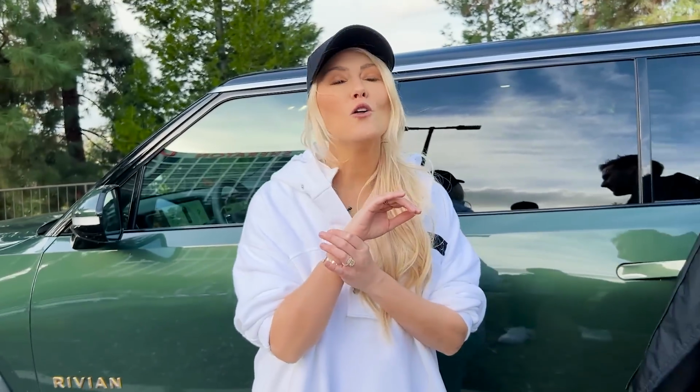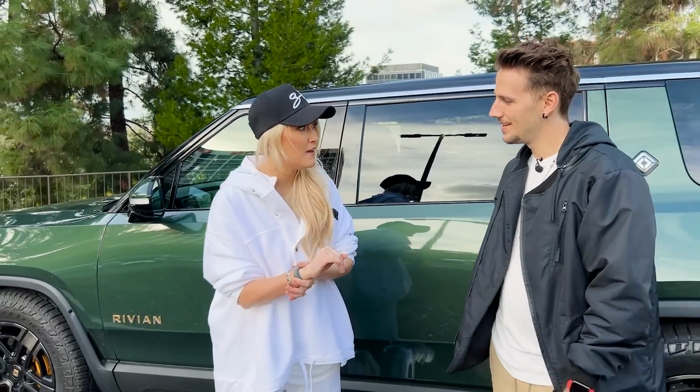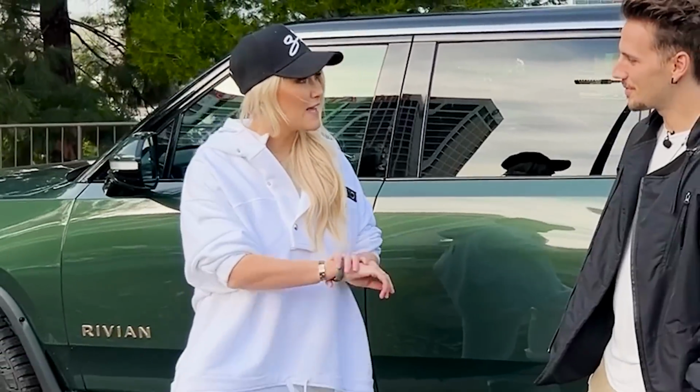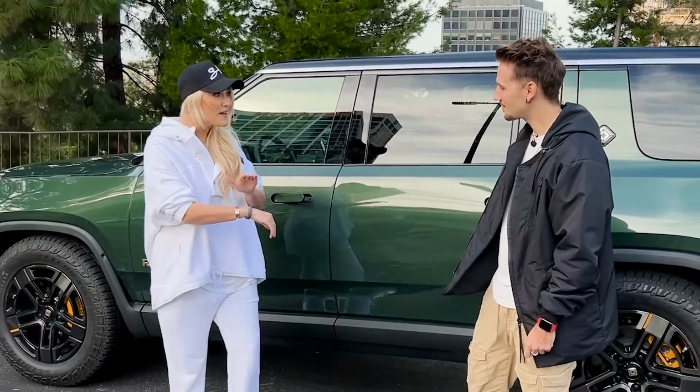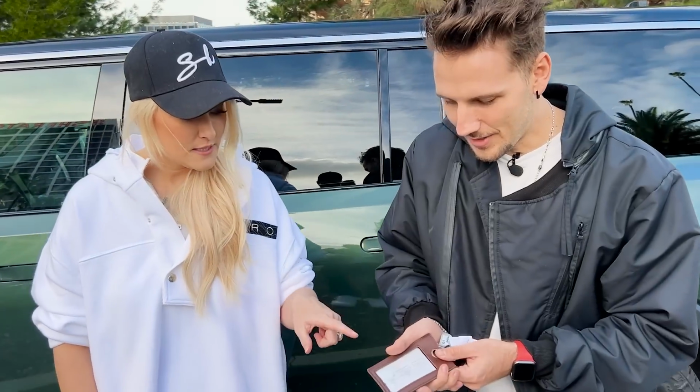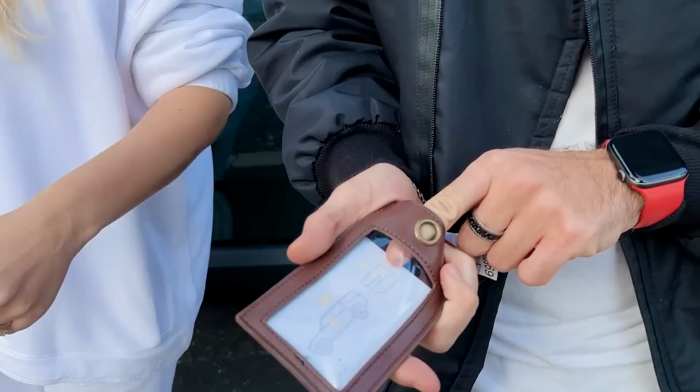I don't know why I get so excited about this, because you're not very excited. I get so excited because I am constantly looking for my keys in my bag. Whenever I come up to the car, it's like, oh my God, where are my keys? If I get to wear my key on my wrist, it is so easy. Or you've got a card. Yeah, I got a card too. So I use a little key card, like a little hotel key card, to open it.